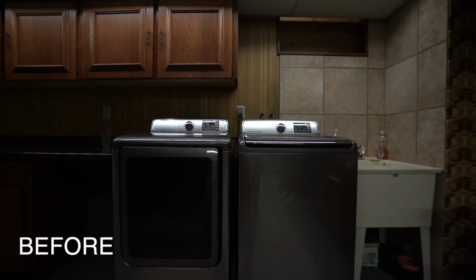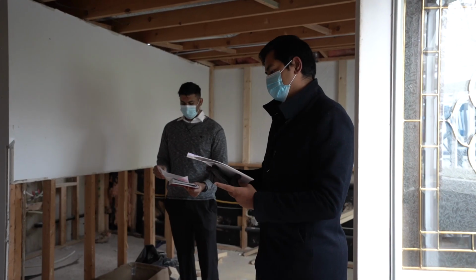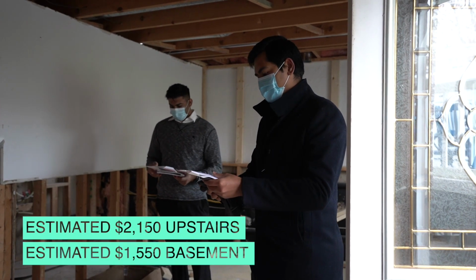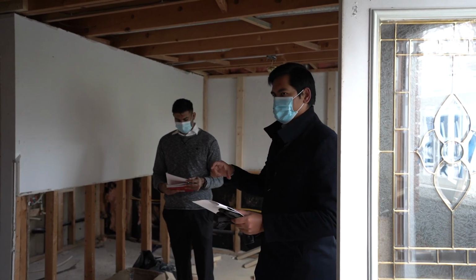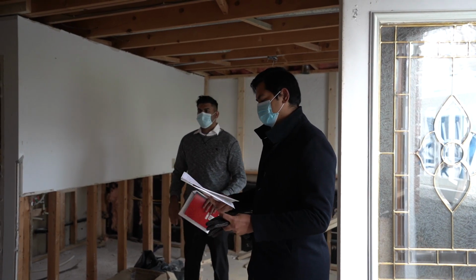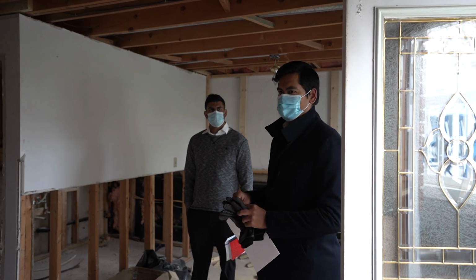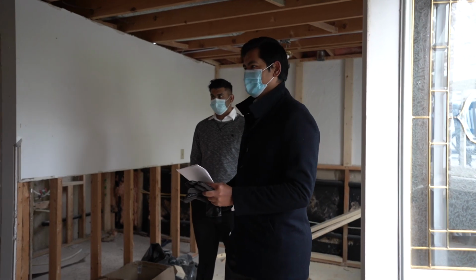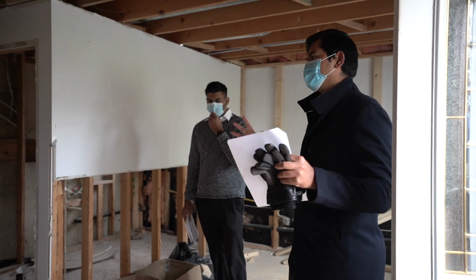If you look at the financials for this project, and even some of these numbers may be a little bit lower than what we get, we're estimating $2,150 upstairs and $1,550 in this basement. But from what we're seeing more recently, it may start to go higher, maybe $2,250. And for the basement, I have another client that rented a 3-bedroom, 2-bathroom basement for $1,820 plus hydro in Welland. Crazy numbers, but it's a 1,400 square foot side split. So very big space, right?